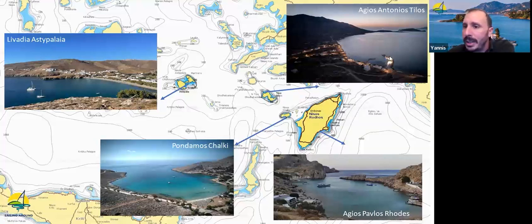I intentionally chose to demonstrate a picture from the night because some things look fantastic during the night as well. This is Agios Antonios in Tilos. It's located on the very north part of the island, which means that it actually gives fantastic coverage from the south winds, while not from the north winds. So plan your trip according to the weather and visit this place.